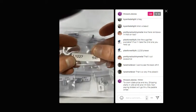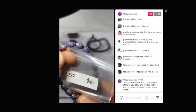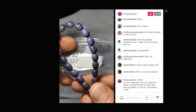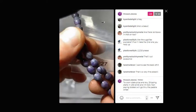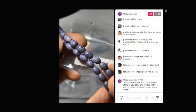And one more. This is the next set of beads. Sugilite beads from 1984. During the beginning of the New World Order. The sugilite will destroy the New World Order. It'll help you manifest your own dreams.